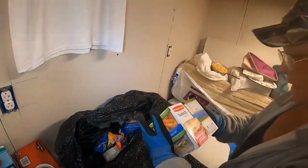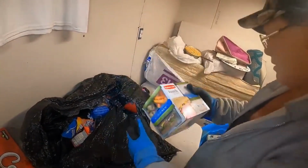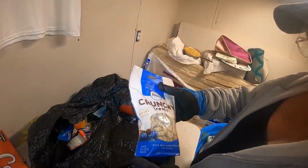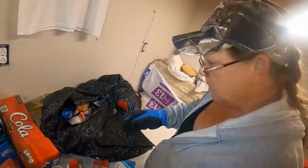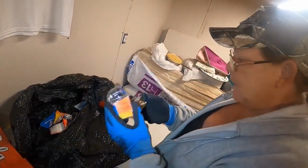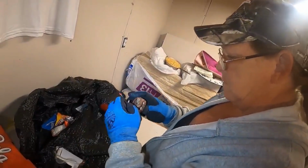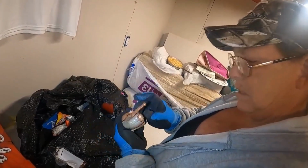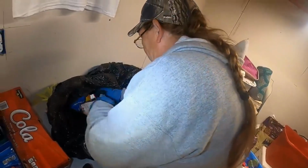Let's see. Some more of these lunchbox thingies. Sandwich. Because I've got some in another spot. Dog treats. I'm going to have to try that for the doggies. In the world. That's. I have no idea. Some kind of little monster. Oh, it's a dinosaur. Okay, quit playing with it. Oh, sorry. Little bowl.